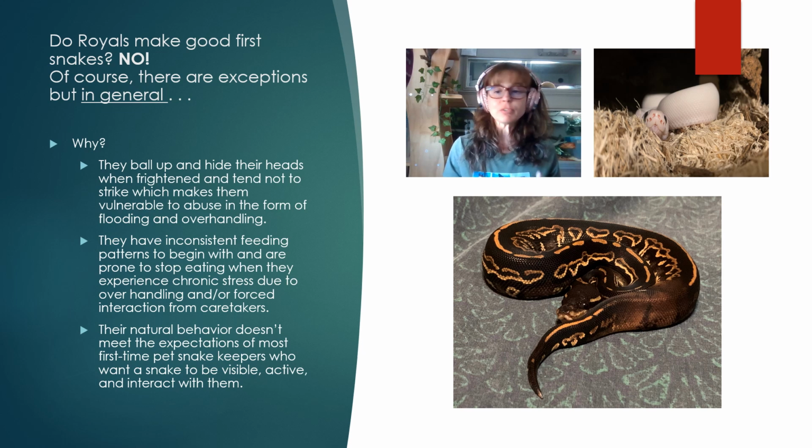So like I said before, they're not striking, they're not overtly aggressive. Oh, they're just curled up in a little ball, and you pick them up anyway, and you overhandle them, and you flood them with your presence and your touching, and they're terrified and they're scared, or they wouldn't be balled up in the first place.